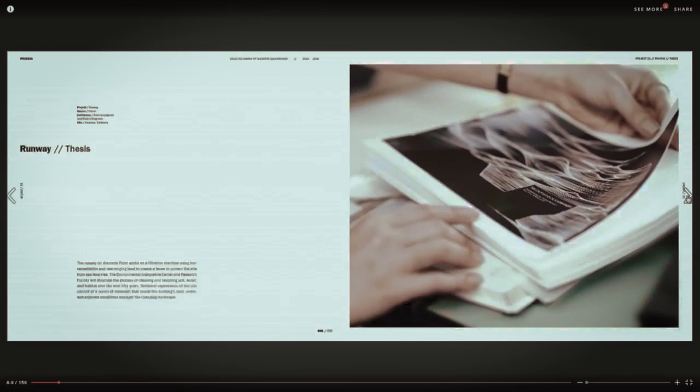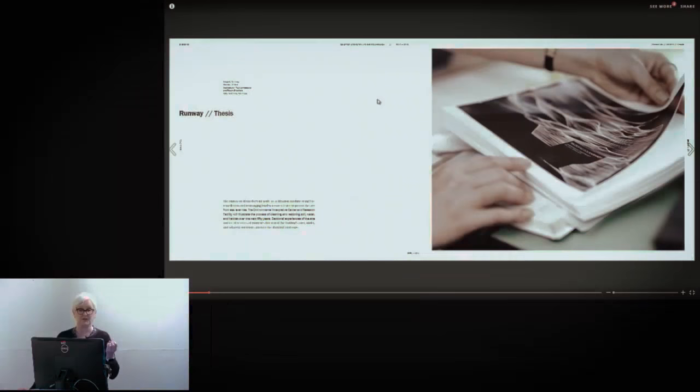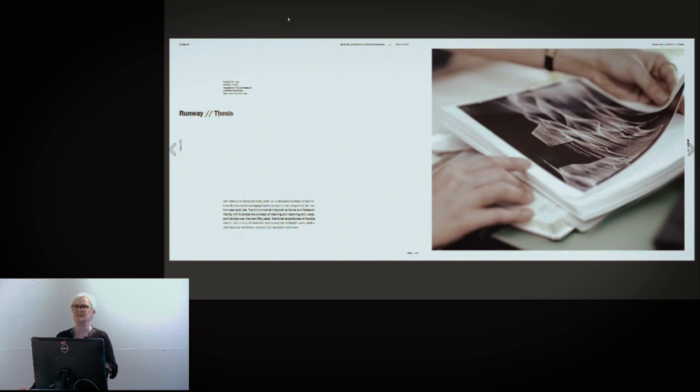So here is her introduction to a project. Up here, she talks about the name of the project, the course, the instructors, and any other details, and where the site is. So why would we name our instructors in a book like this? What would be the reason to do that? Anybody have an idea? Why?